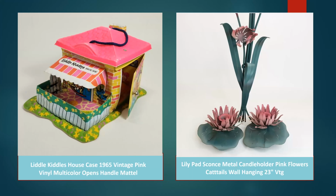All right, moving on to the next. We have two totally different things. We have a Little Kittle's House made of vinyl from 1965, but there's no little people that come with it. It's just the house. And the one on the right is a lily pad sconce made of metal, and it holds two taper candles. Both of them are vintage. I did have this candle holder for quite a while, and I took a best offer, and that might give you a little hint on this one. But which one of these two do you think sold for more?